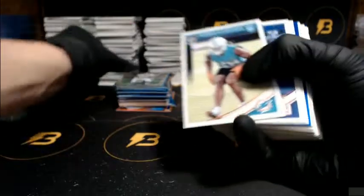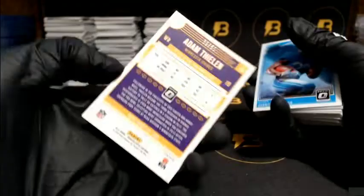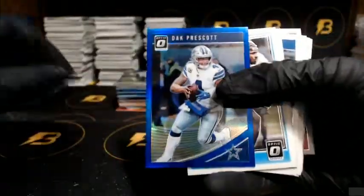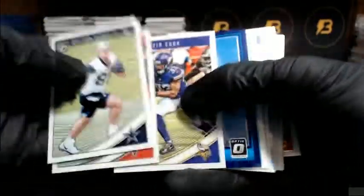MVP Marino. Hines to 149 for the Colts. We got Thielen to 50 for the Vikings. Dak Prescott to 149 for the Cowboys. Matthews to 299 for the Packers.